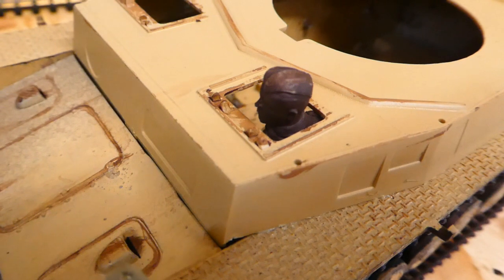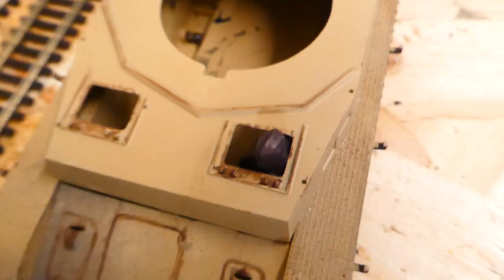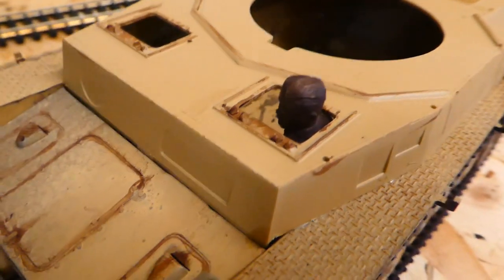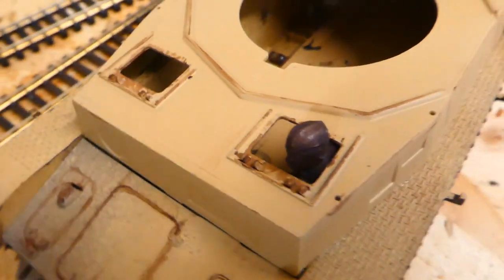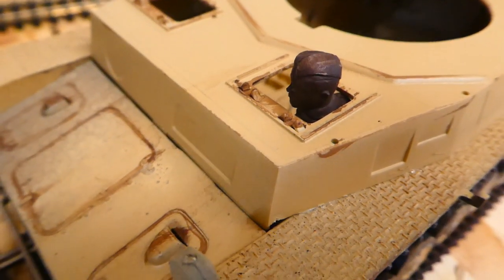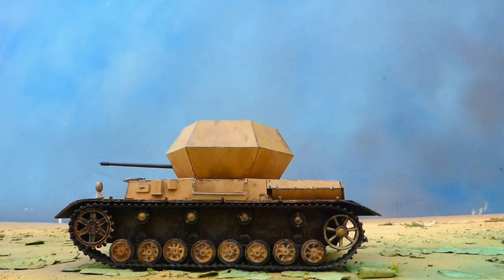Plus, there's this fella with his head poking through. There's nothing for him to sit on. There's nothing particularly to glue him to. He's kind of wedged in, so I could put glue on his feet. And there's no interior. So I'm tempted to take him out and use him on something else, because I do like that figure. But I do want to make this model as prescribed. So I'm umming and ahhing at the moment. We'll see how it goes.